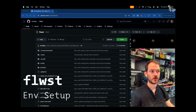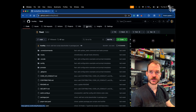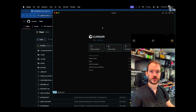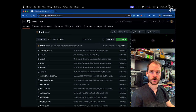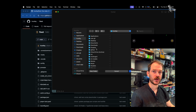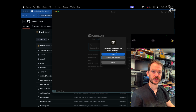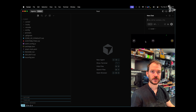Okay, we are ready to get rolling. So I've got Cursor downloaded. I've got my GitHub repository here. So we're going to open Cursor. I'm going to say clone repository. And then we're going to clone from that URL. Now I'm going to clone this into my GitHub directory. Select. Open. And great, so this is now up and running.